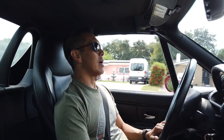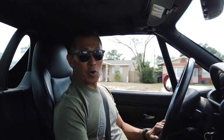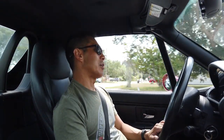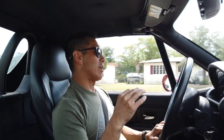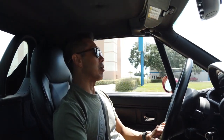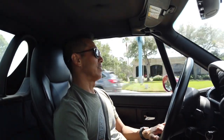Right away, I realized that this car is not for everyone. You know, it's a convertible, and a lot of people view it as kind of a girl's car. But I gotta tell you, this light car with the S54 engine, it's like a sleeper. It's so much fun to drive, and the handling is like a Miata, basically. You know, a beefed up Miata. So it is a lot of fun.